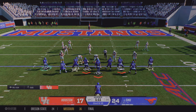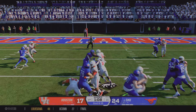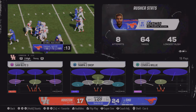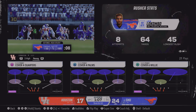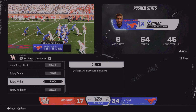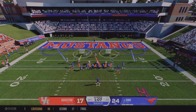Time winding down. This offense comes to the line trying to bleed out the clock. Chewing clock with the running game. And they finally stop it, but a decent gain that time. And now a timeout taken by the defense, trying to preserve as much clock as possible for their offense. They move the ball into good position, but now it's 3rd and long.